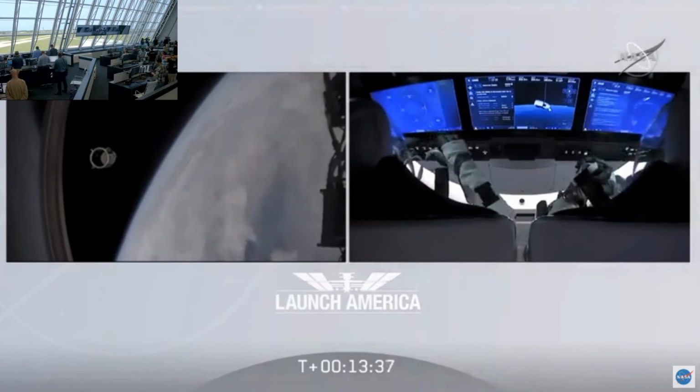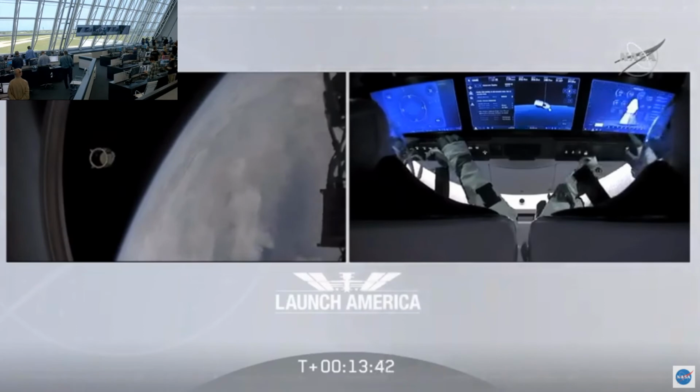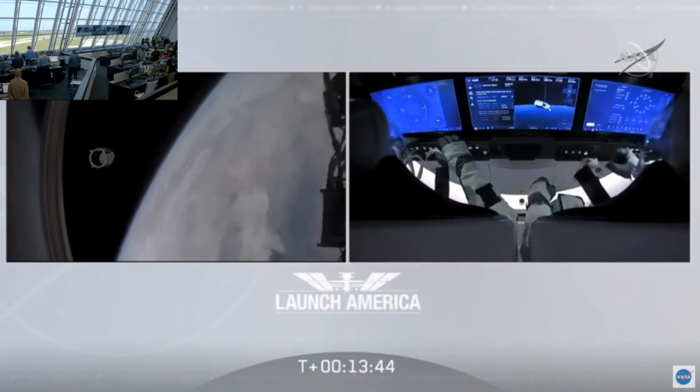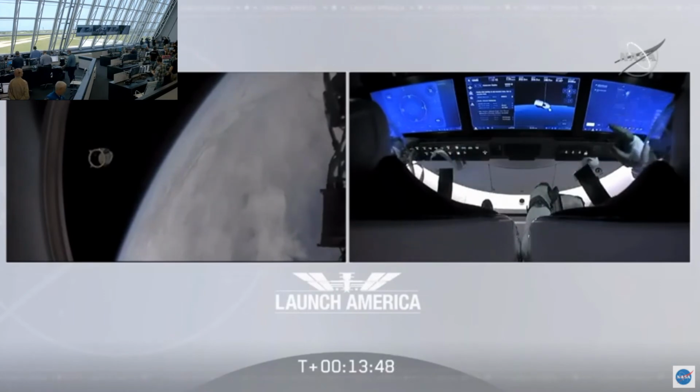All right, so Bob and Doug are in Dragon space. SpaceX, we confirm nominal ECLS activation and service section Draco checkouts. Nose cone deploys in progress. Copy all. We're monitoring.